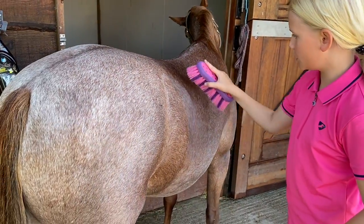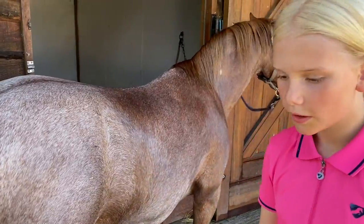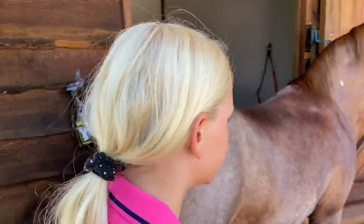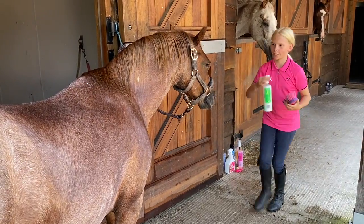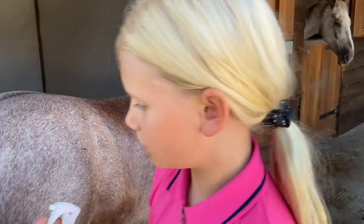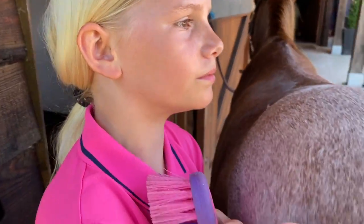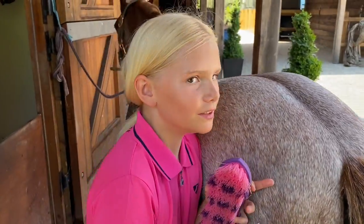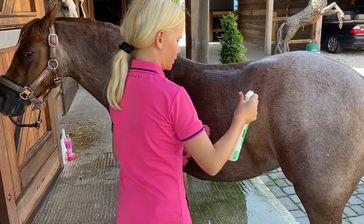Hattie loves to be shiny, don't you, Hattie? So now I'm going to do the other side. I have to get... Okay. I'm going to get the grooming spray. So now on this side... Come on, move over. Move over. There, thank you.